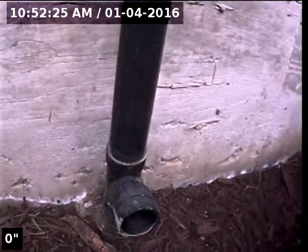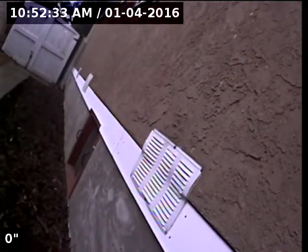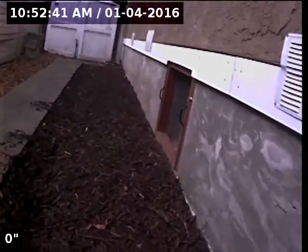It is January 4th, 2016. We're here at 1931 32nd Street in San Diego, California, 92102. We're here on the side of the house, south side, and we're panning over to where you can see there's the crawl space entry doorway.